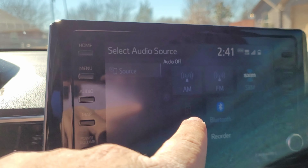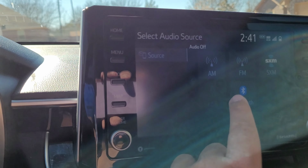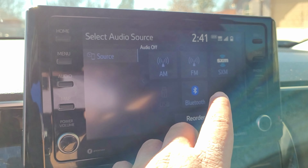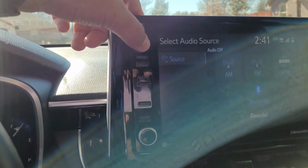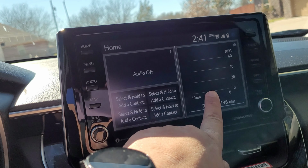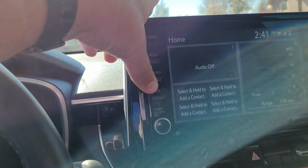AM, FM, Sirius XM, USB if you have something plugged into the USB, Bluetooth, and you can reorder if you want. Go back to the home. This is your contacts list if your phone's connected. Your range, 198 miles, and your fuel economy over the trip, I believe.